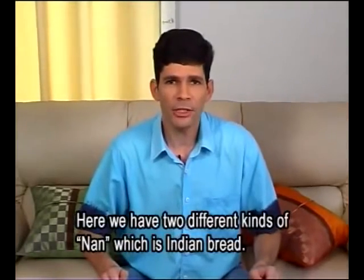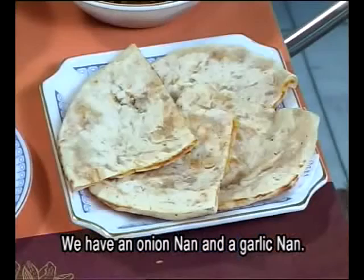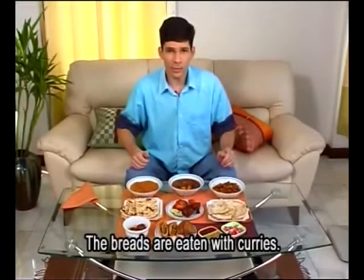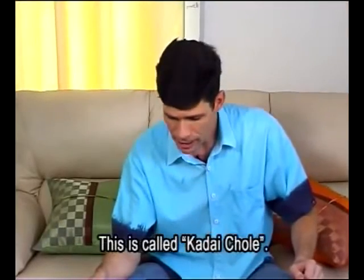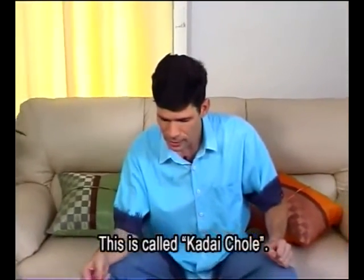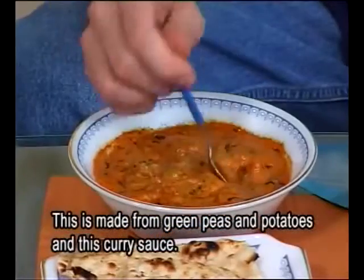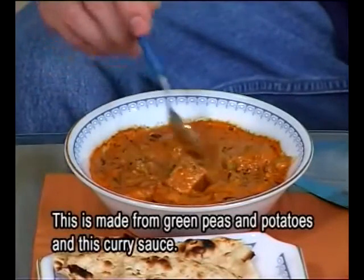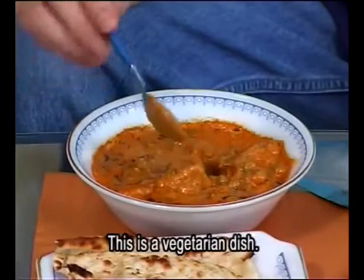Here we have two different kinds of naan, which is Indian bread. We have an onion naan and a garlic naan. The breads are eaten with curries. Here we have our first curry. This is called kadai chole. This is made from green peas and potatoes, and it's curry sauce. This is a vegetarian dish.